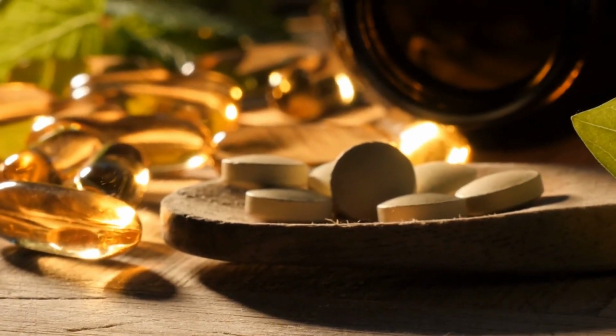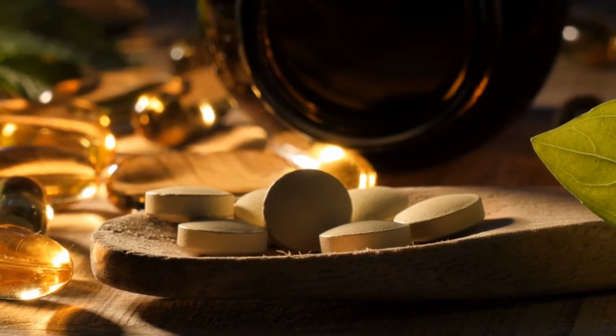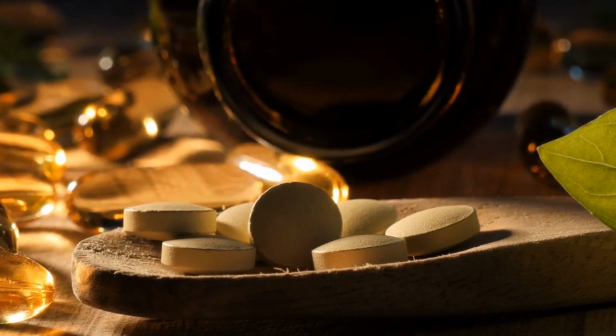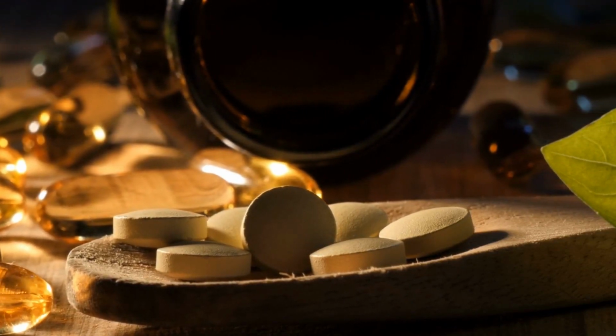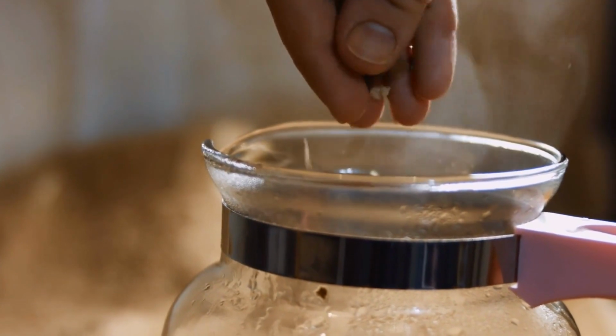Pokeweed is rich in vitamins and minerals. It's a good source of vitamins A, C, and E, and has a high iron content. It's also rich in antioxidants, which are known to fight free radicals in the body, reducing the risk of chronic diseases. Pokeweed has been used in traditional folk medicine for centuries.